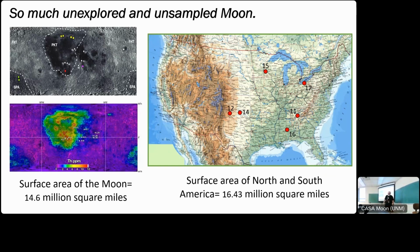So as you can imagine, what can you do with geology if you went only to these spots? You never go to see the Canadian Shield. You never go to the oceans and subduction zones. You probably see the Rockies, but you don't sample the Rockies. You never sample the Andes. So this just puts in context that there is so much unexplored and unsampled moon.